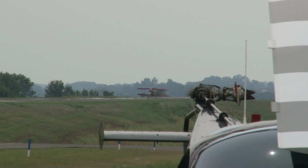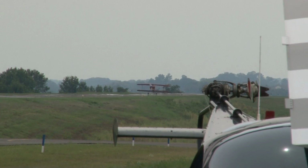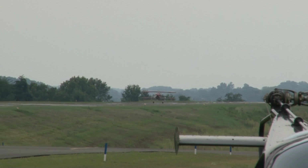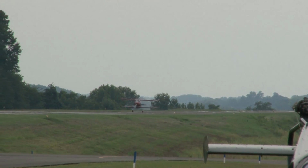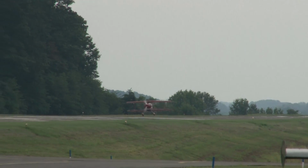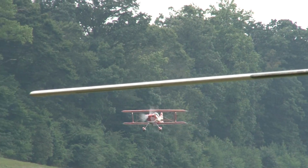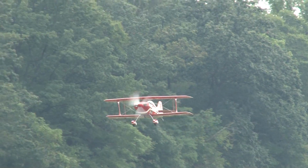Alright, folks, eyes to the end of Runway 6. Jason's on the taxiway, or off the taxiway on the runway. The throttle's forward, all 180, 200 horses of the Lycoming at work. Here he comes, Jason Flood in the Pitts S-1S. Howdy. Now this little airplane, Jason, they built this airplane. It's a highly modified little S-1.